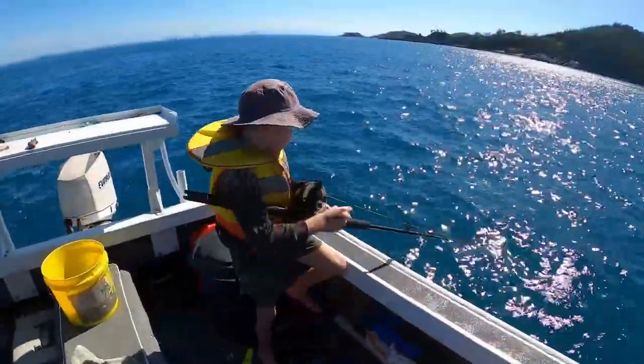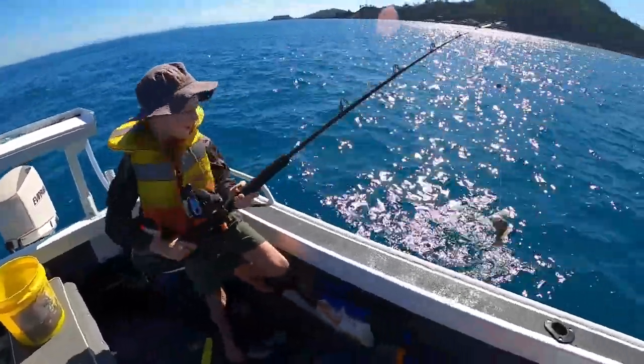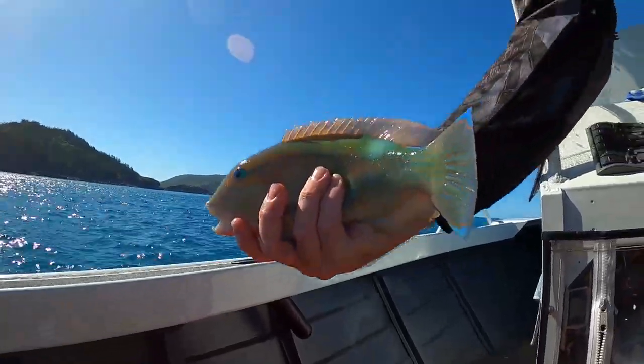Hey, guys, I just hooked a big fish. Oh! Oh, Bluey! Oh no, he ain't legal, but I'll just check. Dad's gonna let him go. It's a nice bluey.